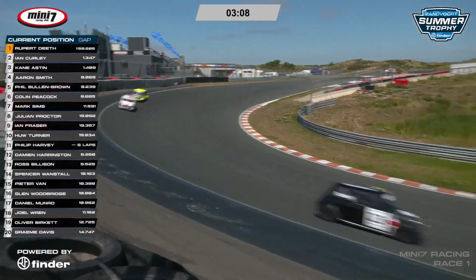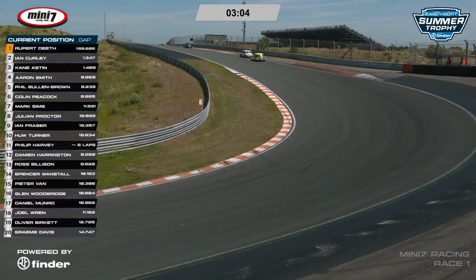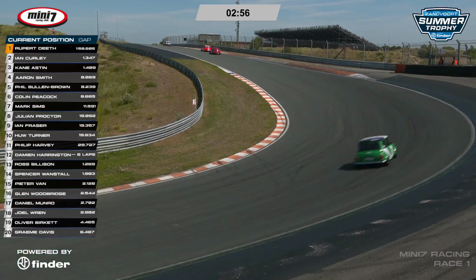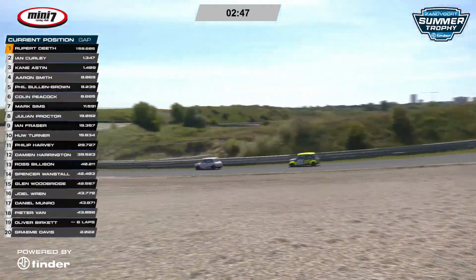And I think that Ian Curley's car has less grip than in the earlier laps. I see him drifting around the corners. Let's see what happens there. So Phil Bullen-Brown now back to fifth, Aaron Smith to fourth, and Colin Peacock also one place back to sixth. And that gives the guys in the front an advantage. They have to fight each other and don't have to look in the mirrors.